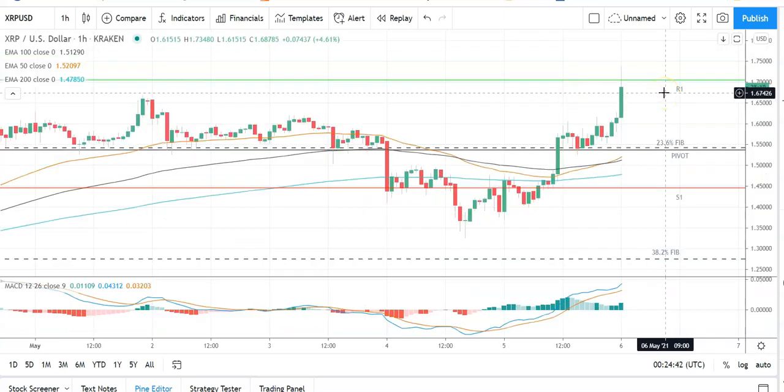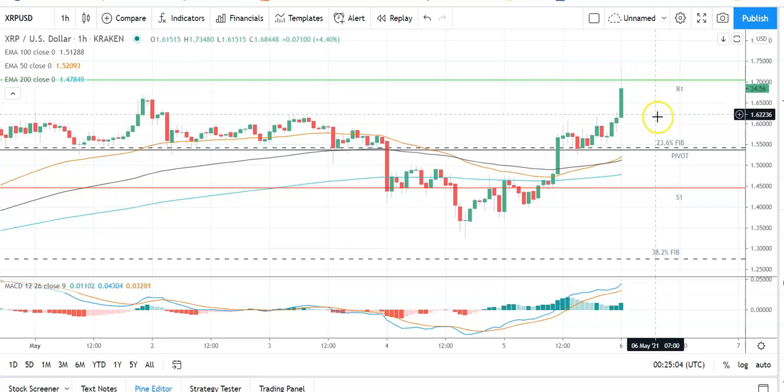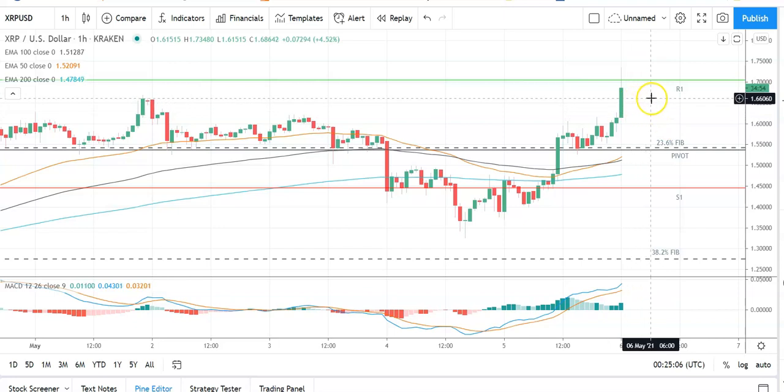Finally, looking at Ripple's XRP against US dollar, particularly bullish start to the day. Going to need to see Ripple's XRP avoid a fall back through the 23.6% fib at 1.5426 and the pivot at 1.5366 to take another run at the first major resistance level, sitting at 1.7044. Going to need to see support from the broader market for Ripple's XRP to hold above 1.65 levels.